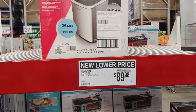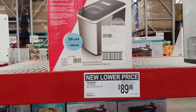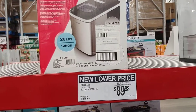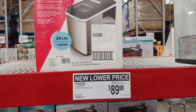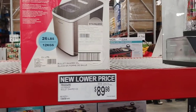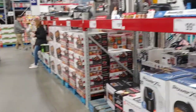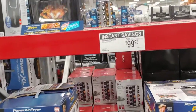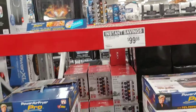But now it's an $89 ice maker, bullet shaped ice. It's programmable, so you could change the different ice sizes. But this is something to think about when you don't have power, but you've got an inverter. You can still make ice. So one of these days I'll take mine out and show you how to do that. And that's it for instant savings here, folks, other than the power air fryer. $99, not a bad price.